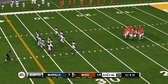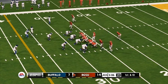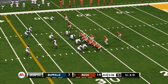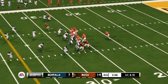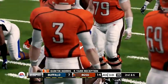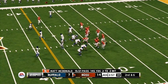You know this is a real crucial time in the game. It could still go either way. Bowling Green is up by a touchdown. Finds his man, and they take him down immediately. That makes it 7-6.